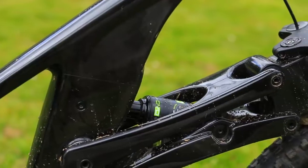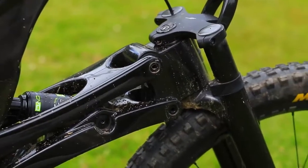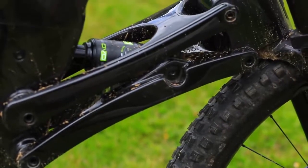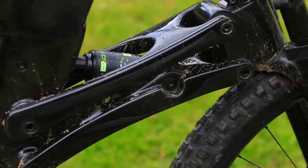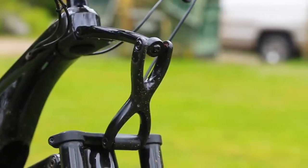The design philosophy is this. Traditional telescoping suspension has some drawbacks, like diving while braking and in the corners, along with changing the geometry of the bike through its travel. Having linkage suspension up front mitigates these issues significantly to improve the ride quality.